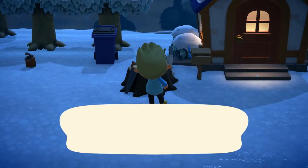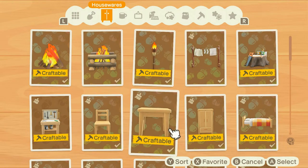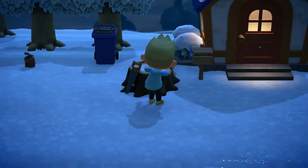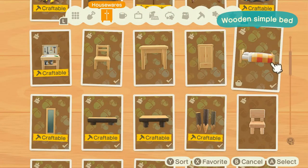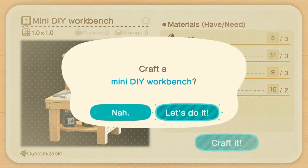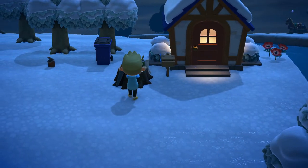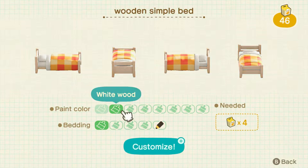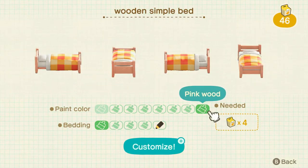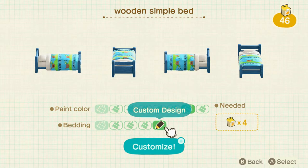Let's craft our bed. Where is it? Here we go. It's 3:45 a.m. Oh my goodness. I'm going to go ahead and take the mini DIY workbench while we're at it. And then let's customize. It'll be nice to have one of these inside. Oh, is this not a double? Ah, I thought I was making a double. Aw, man. That's lame. Yikes.